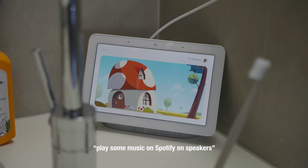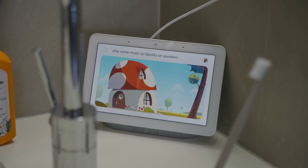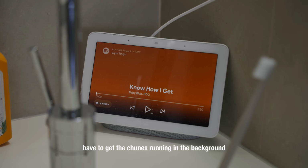Google, play some music on Spotify on speakers. Music from Spotify, playing on speakers.